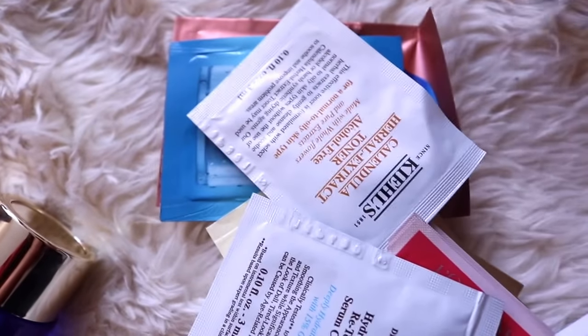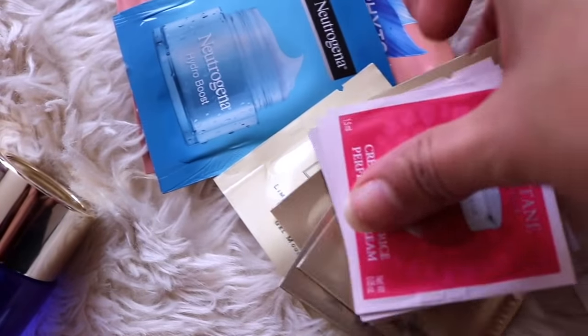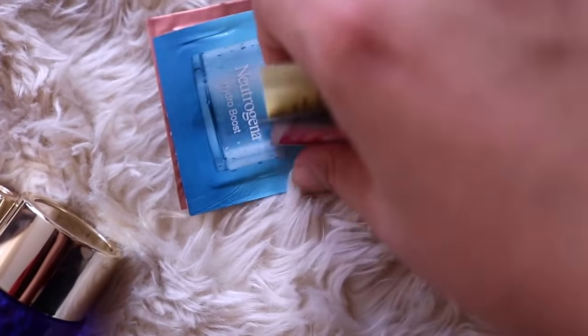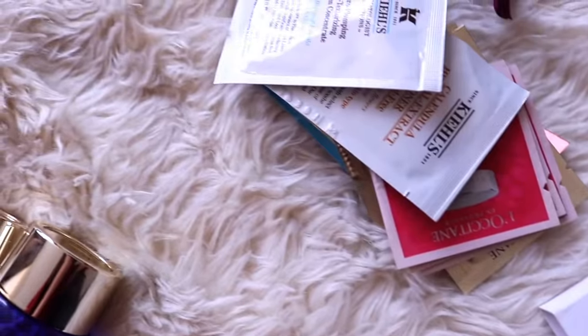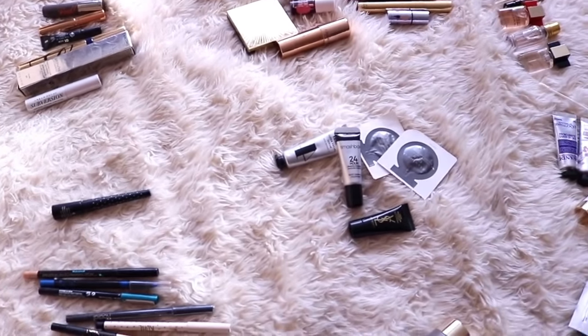I have so many samples. Kiehl's gave me one, a toner sample. L'Occitane gave me so many samples. Mostly I think I'll use all those, because samples are best to use when you're traveling just because they're easy to carry. So I'm gonna make use of them when I'm traveling. So that's all my makeup, guys. I really like what I've used.